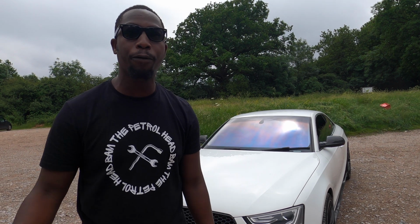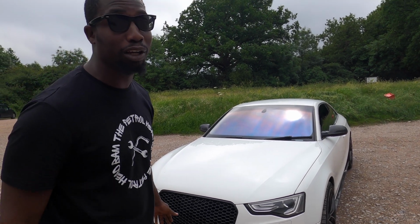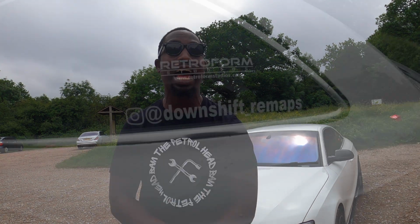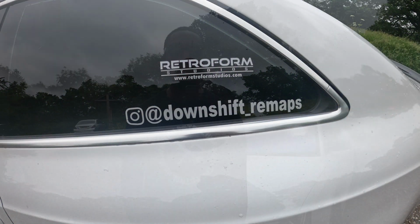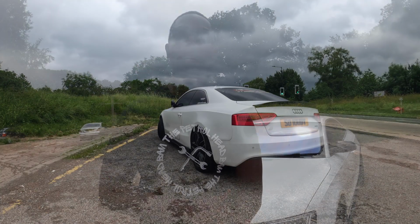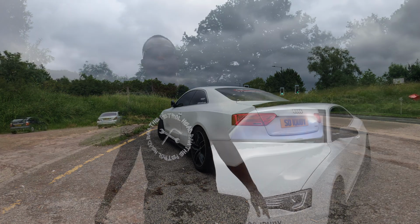Guys, thanks for tuning in on today's episode with Bam The Petrol Head. On today's episode we've got this beautiful Audi 2-litre TFSI, absolutely amazing. But as you can see, this ain't your standard one, you know what I mean? This is So Loudy's car. It's been done by Downshift Remaps, one of their latest projects. It's been going to Southend, causing lots of noise, lots of fire. It's been in London, same thing. Guys, stay tuned in, it's gonna be crazy.